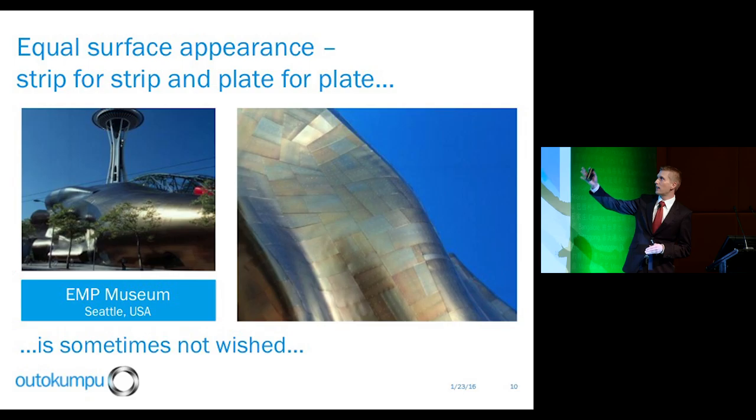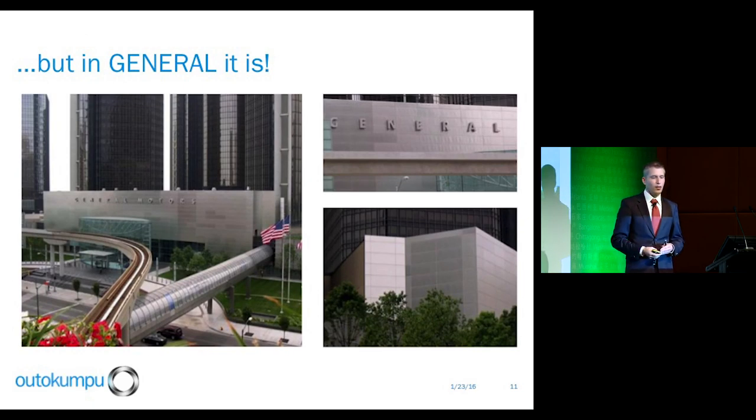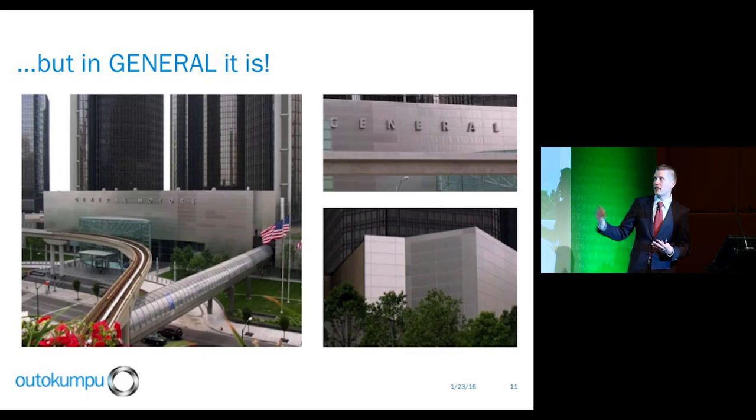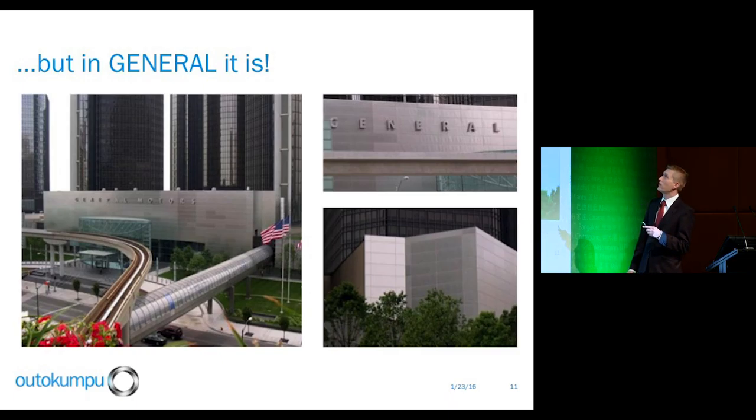And this equal surface appearance, strip for strip and plate for plate, is sometimes not wished. Like it is shown here at the EMP Museum in Seattle, you can see that there's quite a variation in the color in the stainless steel that was picked. That was on purpose. But in general, this inhomogeneity is not wished.